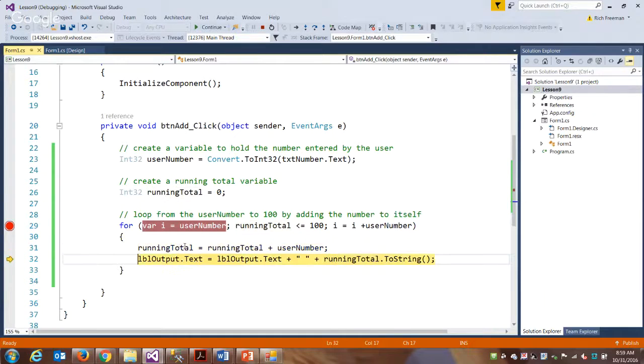Third time around. The problem is actually where we're stopping. We'll see in a minute. Switching those, I don't think, will give us a different result. So now we get to 100. So we've hit 100. So now my label says 20, 40, 60, 80, 100. That's what it should say. Now we want to stop.